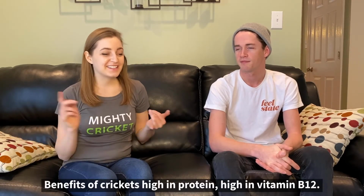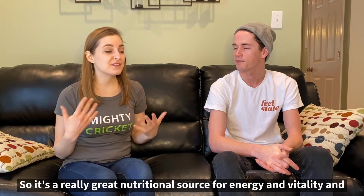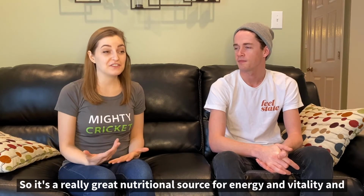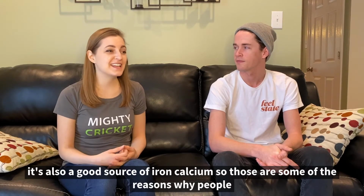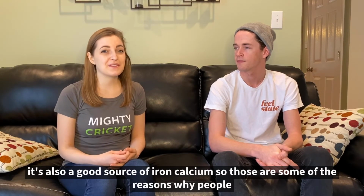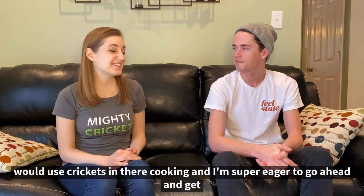Cool. Benefits of crickets: they're high in protein and high in vitamin B12, so they're a really great nutritional source for energy and vitality, and also a good source of iron and calcium. Those are some of the reasons why people would use crickets in their cooking.